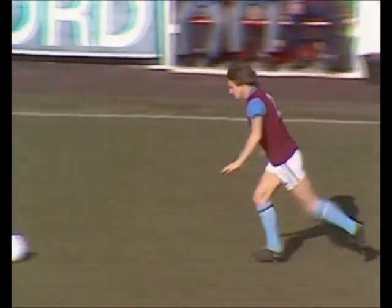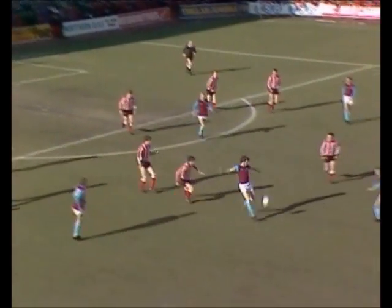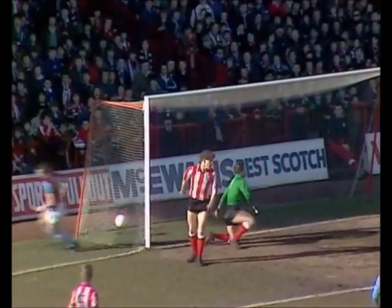Well, of course, being on their last trip to the northeast at Middlesbrough. Here's Peter With, keeping it going out wide for Morley. Gordon Cowan's making an overlap, but Morley coming inside instead. And has that one crept in? It has, from Alan Evans. And Siddall was left struggling there.